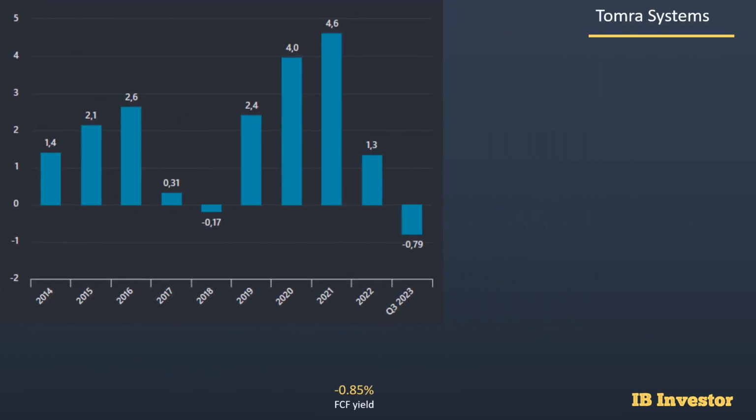Now for the free cash flow per share in Norwegian kroners, it paints pretty much the same picture as the previous picture. So a decline here, and obviously a negative number here for the free cash flow per share. And we can also see that the company currently trades at a negative 0.85% free cash flow yield, which is not very good, but we're not going to dwell further on this.